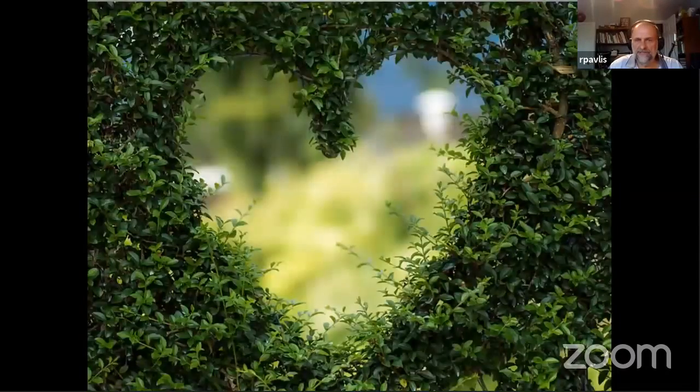Now, views can be very simple. So here we have a hedge. It could be just shrubs. It could be a cedar hedge. Cut a little hole into it. Make a little viewing window so that you see something on the other side.